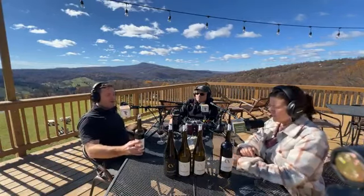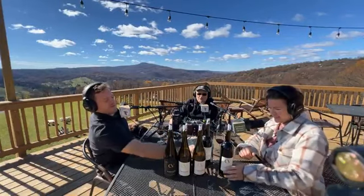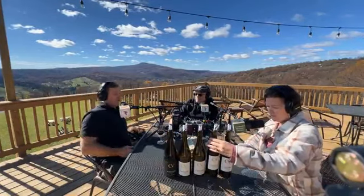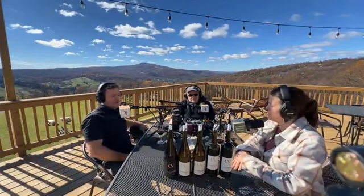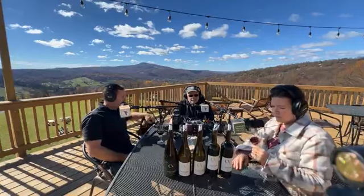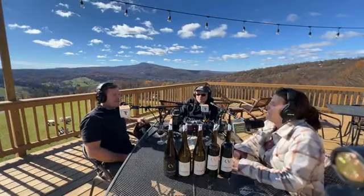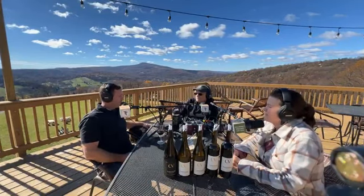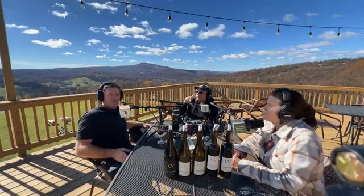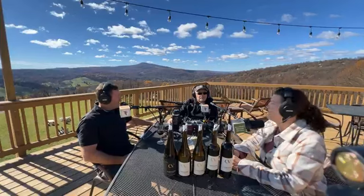So this is a fun one. This is a Merlot. We have about 3 acres of Merlot here on the site. A bunch of it is winter rose. About a third of that winter rose, part and portion of that will become sparkling.